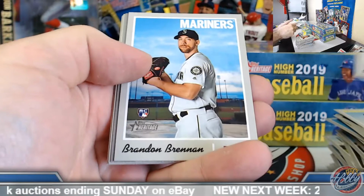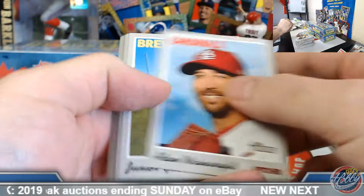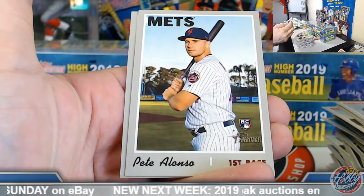Bay Verlander combo card. Arenado, now and then insert. Petey Alonso. There we go. So that's what I'm saying.